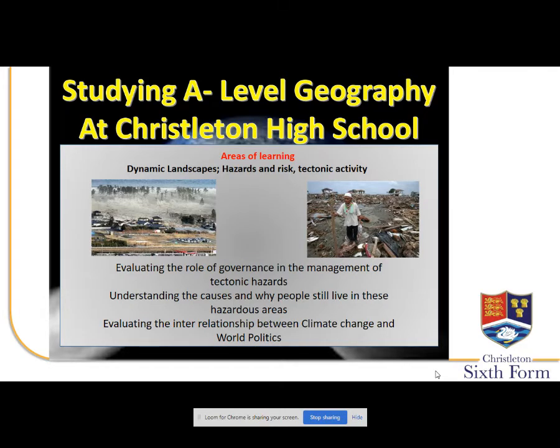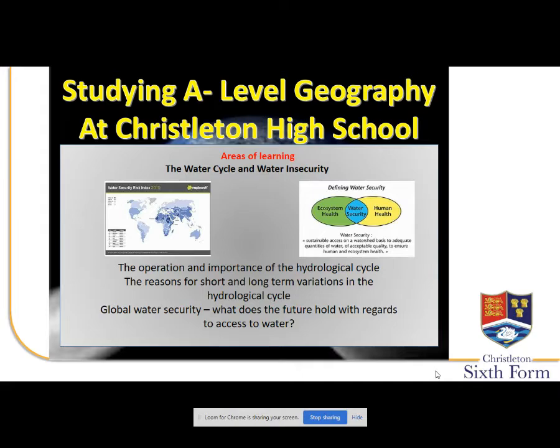In the second year, we will look at water security and energy security, and we study the conflicts that exist over water, such as along the River Nile and the Colorado River. We consider the future of energy provision and water provision in the future and the key players involved in managing these essential resources.